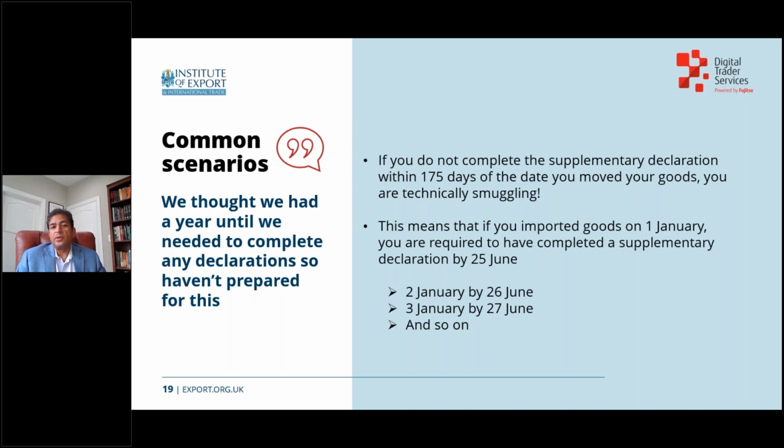And if you don't do it, the import declaration is a single unitary thing. The EIDR and the supplementary declaration, or, if you're going to use a simplified frontier declaration, that and the supplementary declaration, this is one unitary declaration. And if you don't complete it, then technically you are smuggling, and that will have consequences, which is why HMRC has sent the notification to traders that they have.